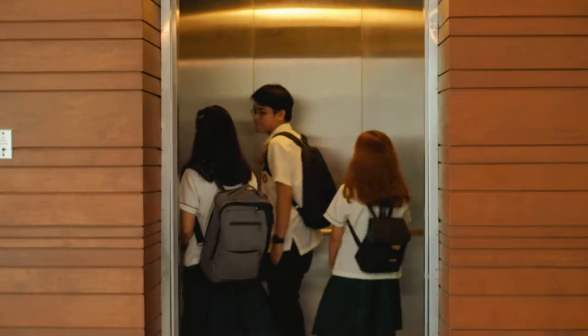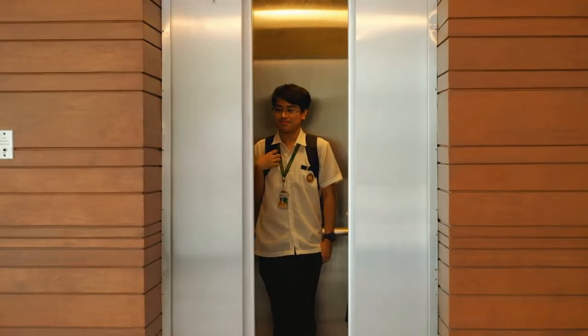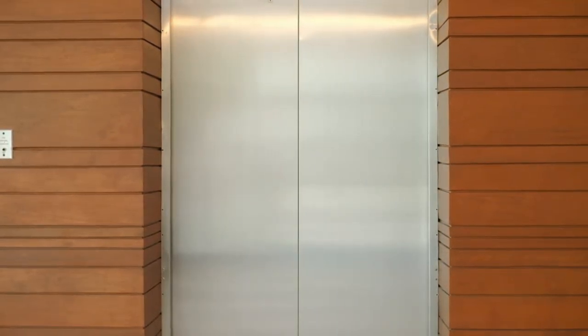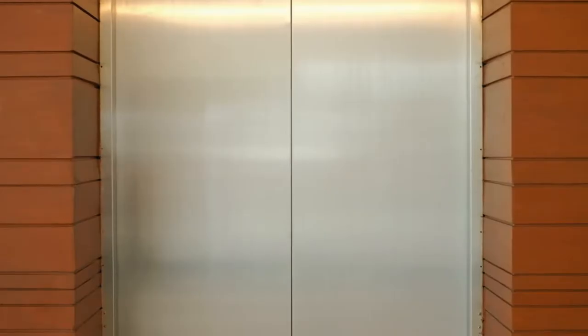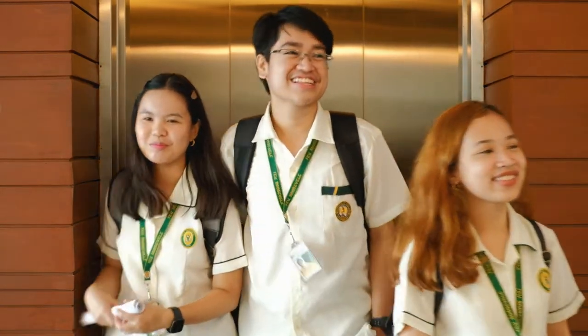The elevator is also one of the new facilities here on the new campus of FEU Roosevelt Marikina. Because of our new building, the elevator will surely be of help to those students that are using rooms on the high floors.